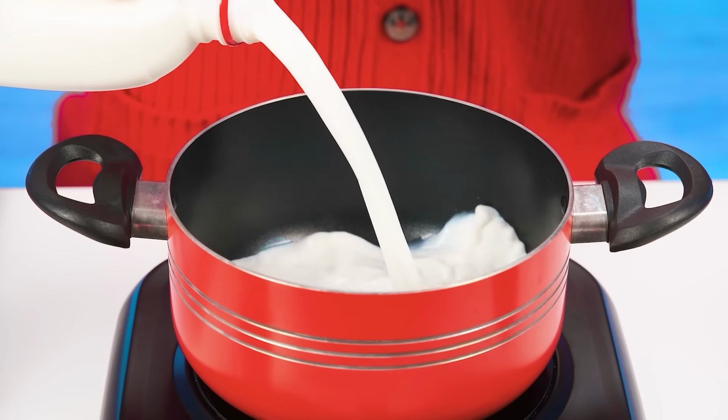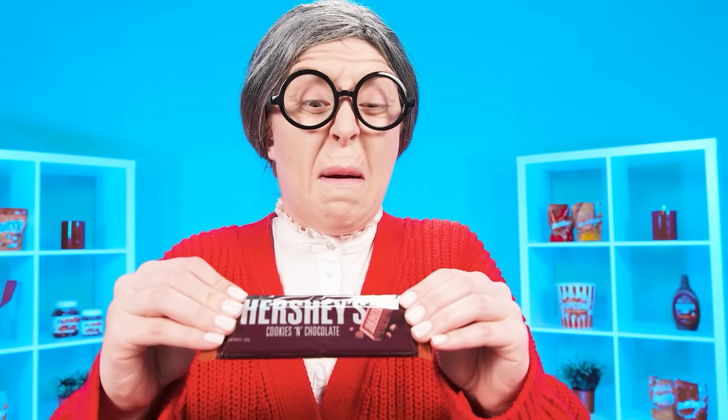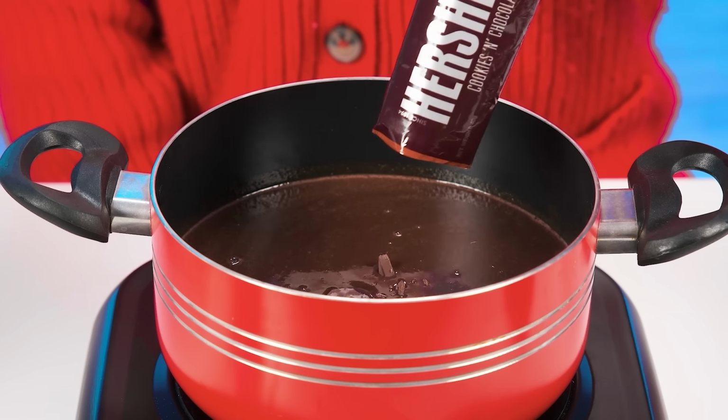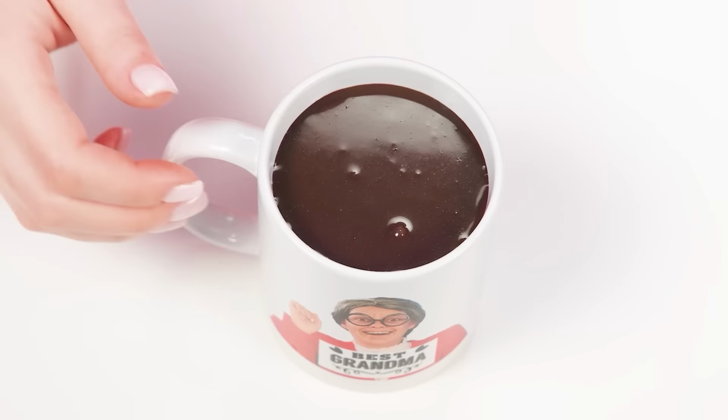Grandma takes up cooking again. She pours milk into a saucepan. Now cacao powder. Do not forget a stir. Oh yes, a bar of chocolate will make the taste even more intense. How sweet it is. Grandma pours hot chocolate into her signature mug. Great job, Grandma.